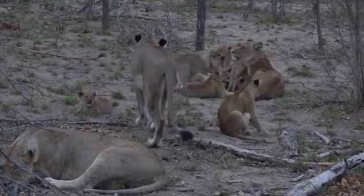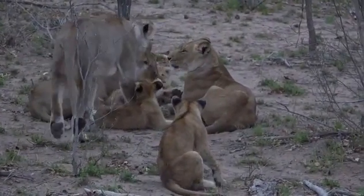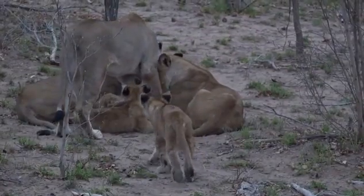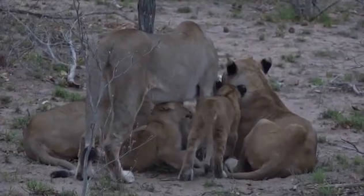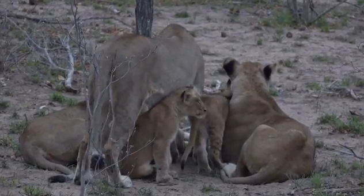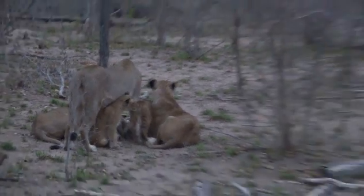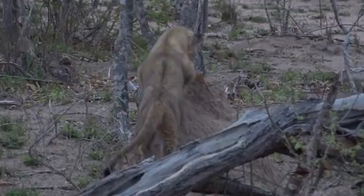It's nice and overcast. It's very cloudy. The temperature is beautiful. It's about 65 degrees Fahrenheit, so it's not too hot. I think we're going to have an exciting morning with these nkuhumas and all their cubs. Oh, look at that little one climbing up on the termite mound. It's very adventurous so early in the morning.